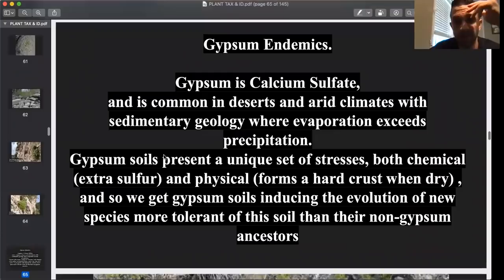Here we go, gypsum, calcium sulfate. So there's a lot of sulfate dissolved in the oceans. I think for every liter of seawater, you have like 2.5 milligrams of sulfate.